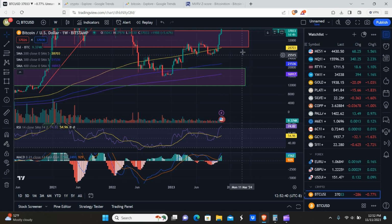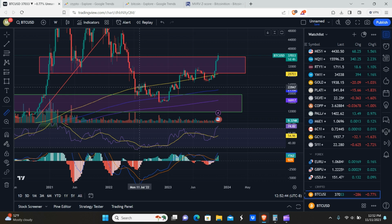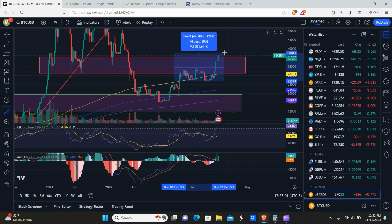In all honesty though, if you had bought Bitcoin back here at the 200-week at 22,000 and just held, you'd still be up 70%. So you would have almost doubled your money just for buying at the 200-week every time it sat there, and then pretty much just held from there. Even from here, you still would have made about 50%.